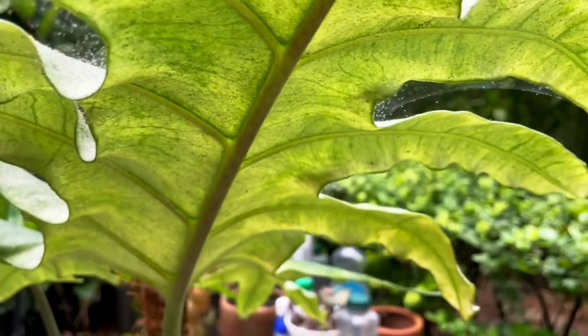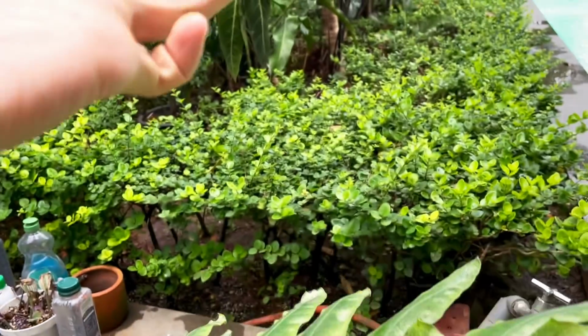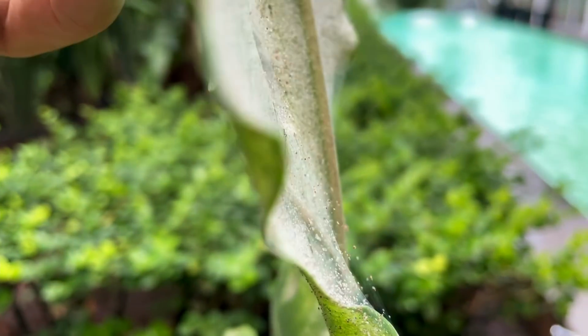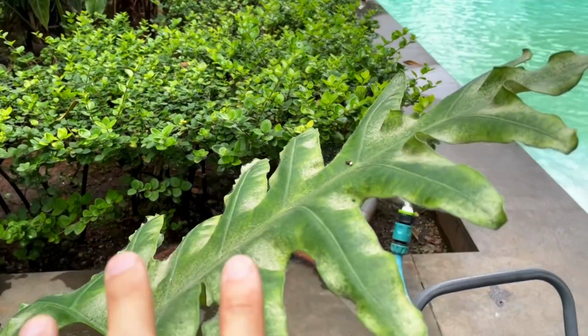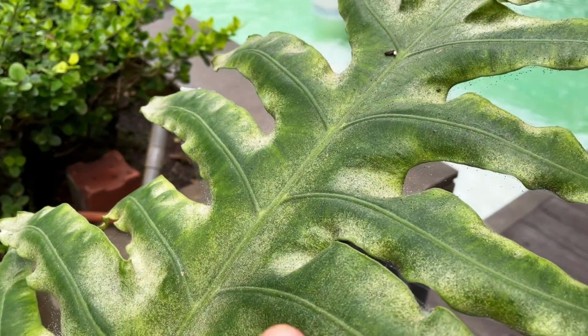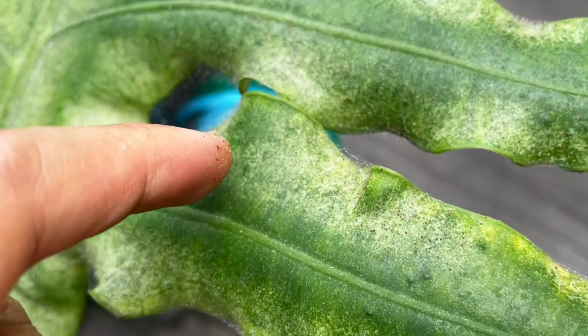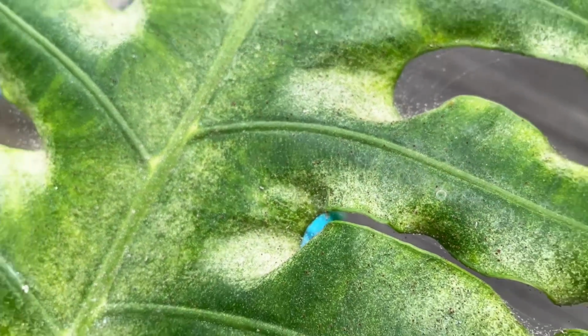But they usually live on the underside of the leaves, and I don't want to contaminate myself. After I touch this leaf, I definitely have to wash my hands because I may get some eggs and larvae on me. Look at that, there's so many of them. And one of the biggest signs of them on your plants is these bite marks, usually around on the leaf. They're these little dots. So that's the first sign.